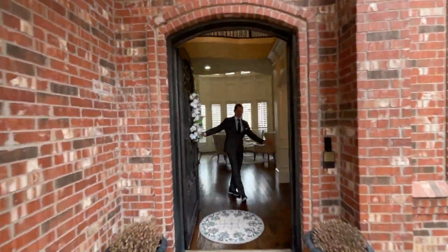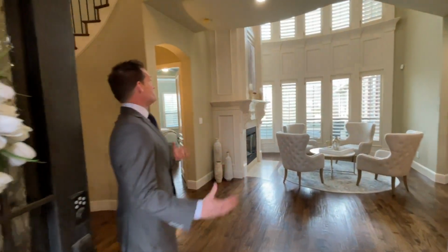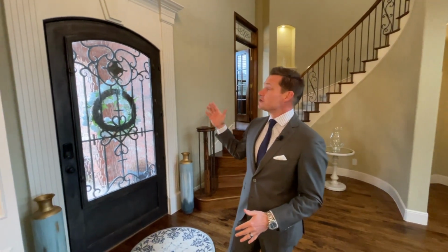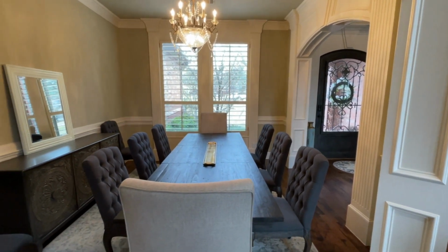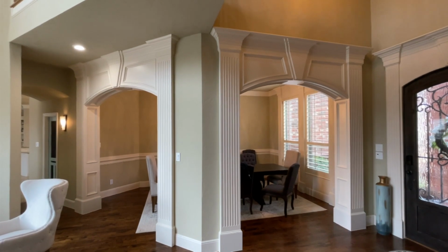Welcome to 1108 Wickford Court. I'm so glad you're here. Check out this beautiful home with its modern updates in neutral colors. Just past this beautiful steel glass door to your right is the formal dining room. This space is defined by several floor-to-ceiling columns and an archway that provides a cozy feel without closing it off to the rest of the area.